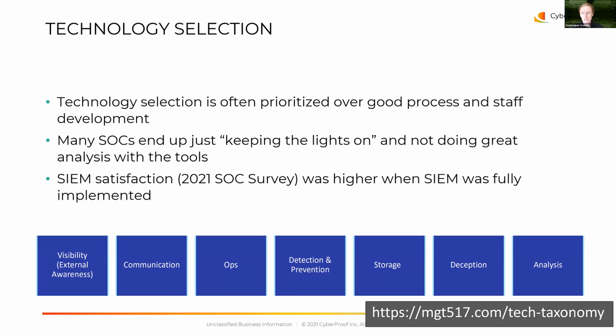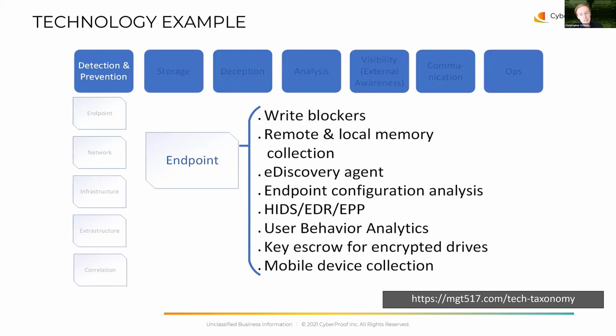In order to organize this and think through this, I have this technology taxonomy that I've developed. This is something I've been working on for years, and I keep updating and revising and adjusting it. I have these large categories: visibility, communication, ops, detection and prevention, storage, deception, and analysis. These are the big containers. Each of these containers has a set of subcontainers, and each of these subcontainers has specific technology, and for each of the specific technologies, I maintain example technologies in order to be able to discuss this.